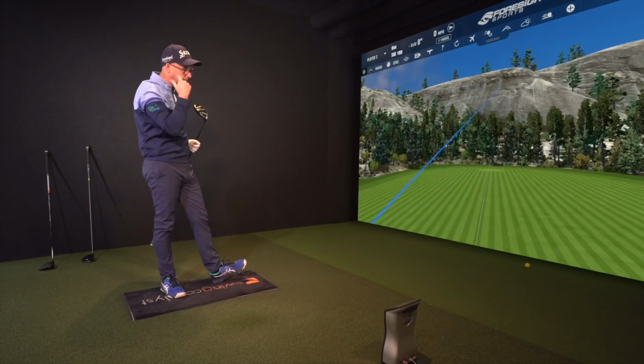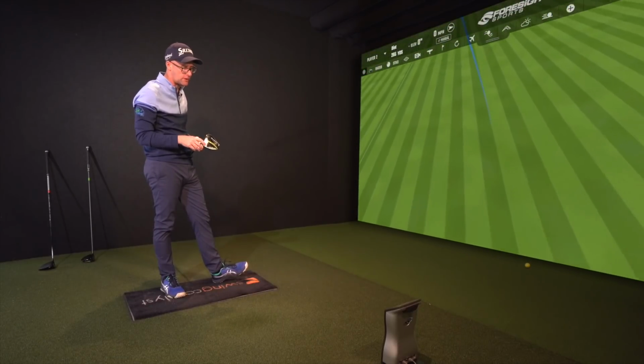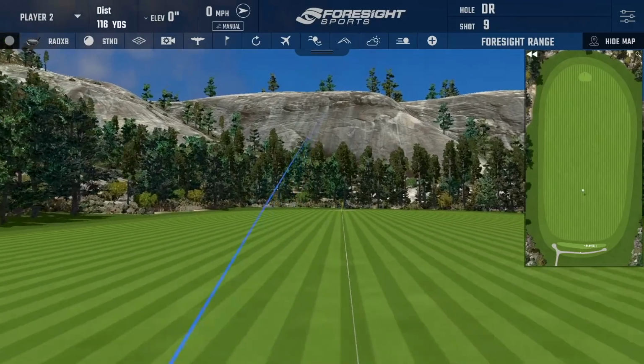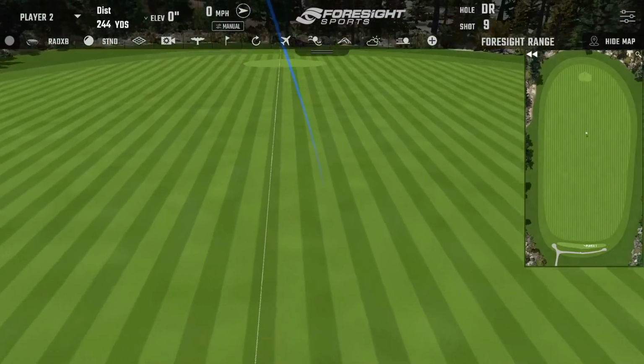It makes a louder noise in a nice way. It feels solid, like it does feel solid, this one. That's a little low heel, it's going to be fine. Again, relatively good performance for a pretty poor strike.